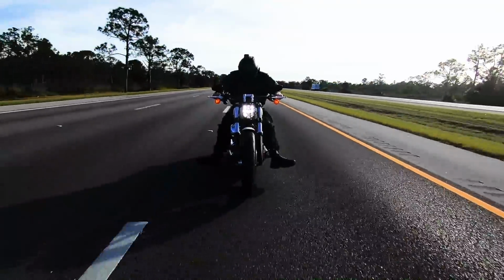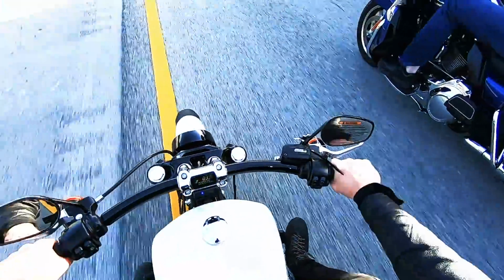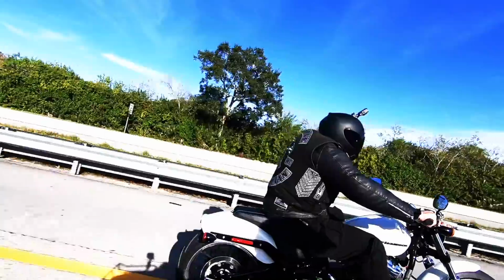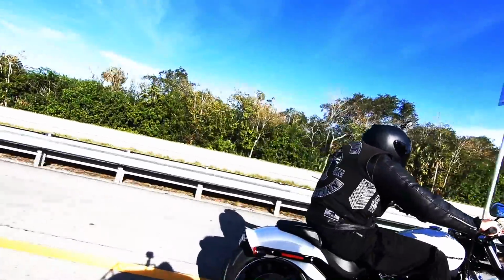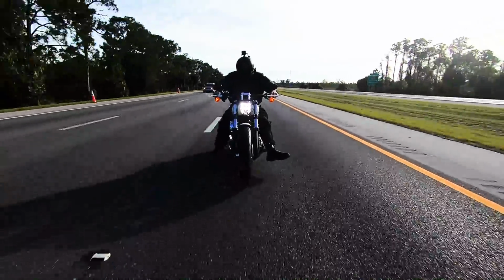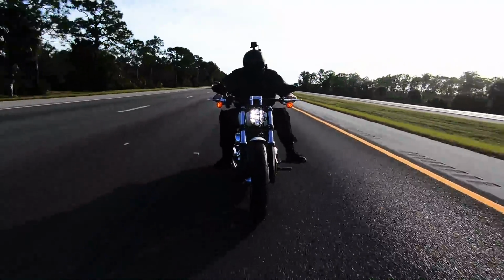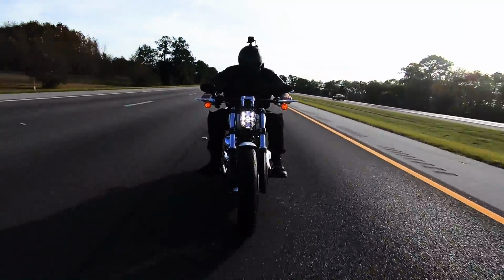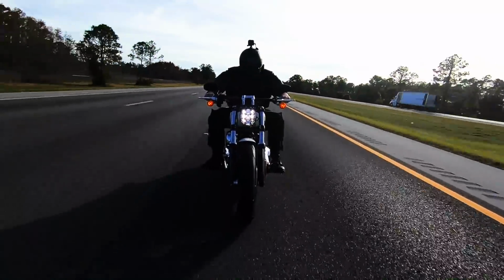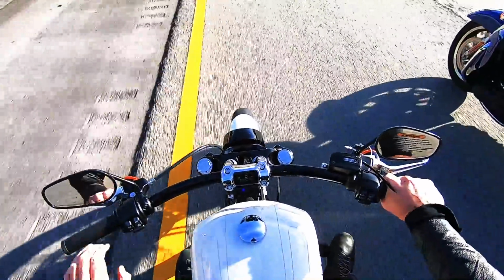Very smooth, man. You know, I have to say that looking at this motorcycle, I did not expect it to be this comfortable. You definitely have that feeling like good handling, and plenty of power. Yeah, man, good stuff. I like it. I would totally ride this.